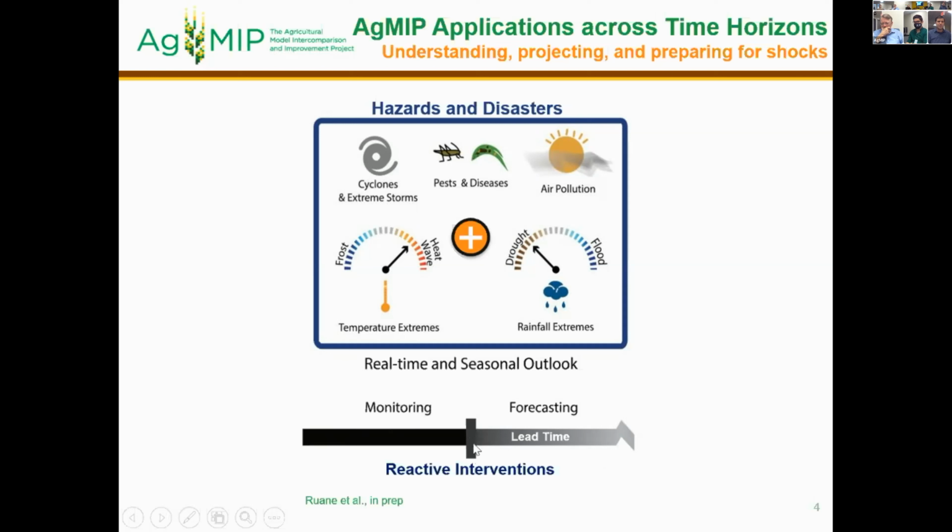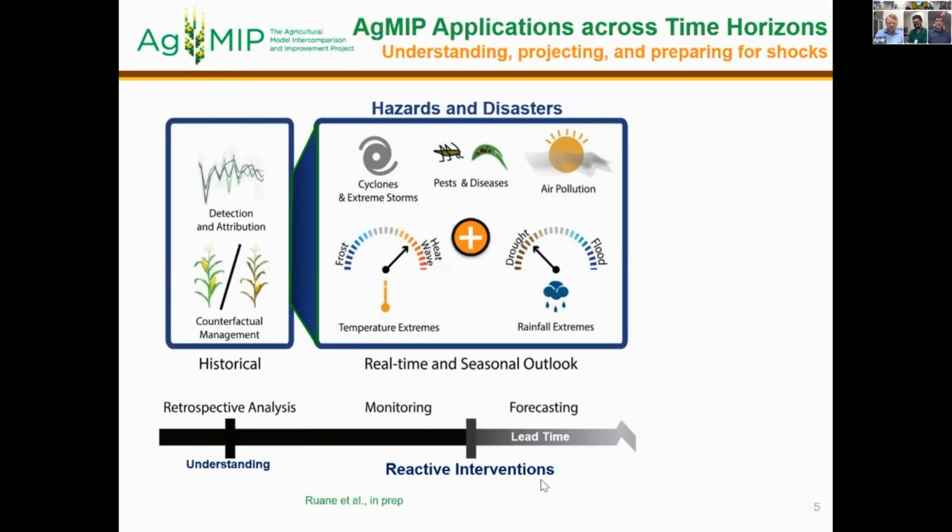I'm going to be building a time bar on the bottom here. So this vertical little slot here is meant to indicate today. And of course, we can monitor any given season up to today, and we can forecast out into the future with some semblance of lead time, helping to figure out what decisions might be supported by this information. This especially is useful for reactive interventions in terms of understanding what's happening there, diagnosing it, and making a corresponding move.